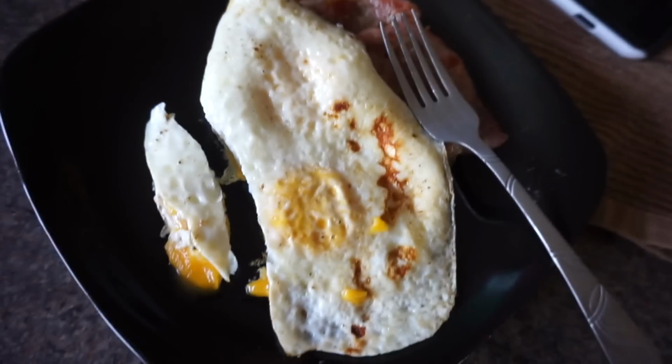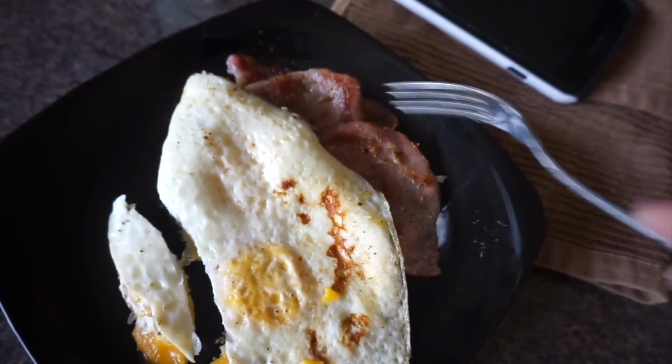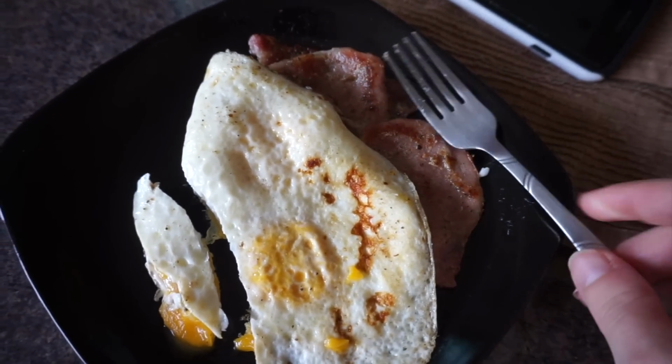So in all my how I'm losing weight on keto videos, you guys will get a lot of meal ideas and you can just see what I'm eating. Like I said, if it's not a repeat meal, I'm not going to show you the same thing like 5 times. For breakfast this morning, I am having 2 fried eggs and 2 pieces of bacon.